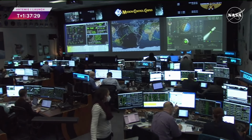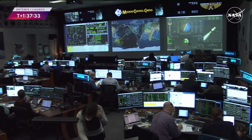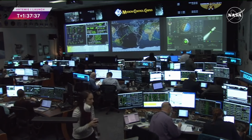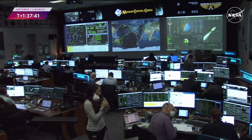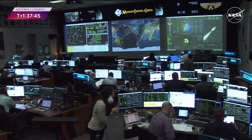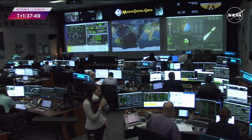About 10 minutes after we have ICPS cutoff, Orion will separate from the interim cryogenic propulsion stage itself, and the capsule will be flying free, still attached to the European Service Module. We've got about 7 minutes left in the translunar injection burn. Orion traveling now at over 21,000 miles per hour.